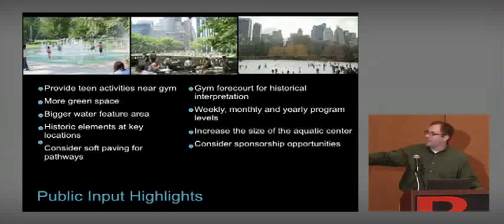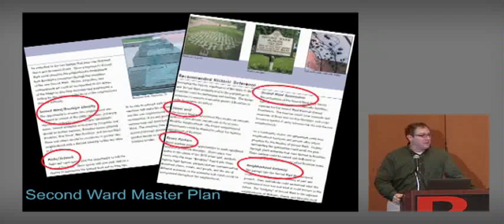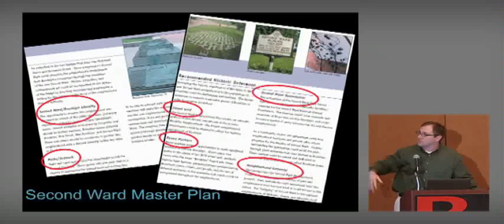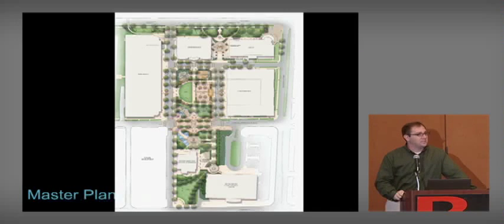So you see the historic elements and key locations. The gym was mentioned again, tying all this stuff together. And again, this is straight out of the 2nd Ward master plan. And so we just started highlighting, saying, all right, the gymnasium was important. Someone mentioned neighborhood gateways. When you come into Uptown, you've arrived somewhere. Public art, street markers, street grid was important. And again, Brooklyn Village, or Brooklyn, has some sort of identity. So this is where we started.